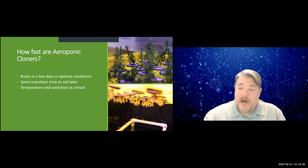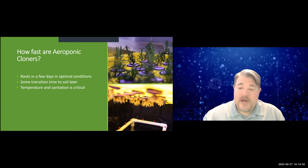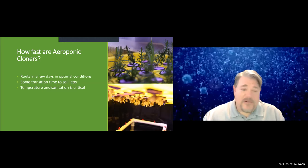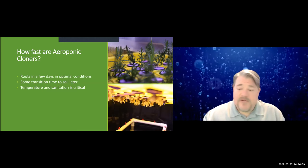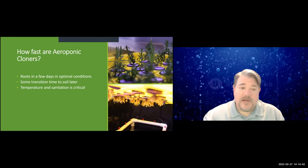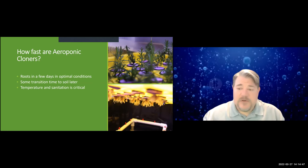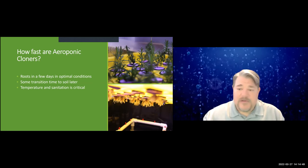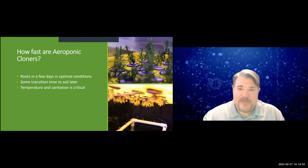How fast are the aeroponic cloners? Here's some pictures of some lavender that I took cuttings from. I turned one plant into 23 plants. The roots in the bottom right picture are after just a few days of exposure. It really took off, and I had a very mild solution added in the reservoir. Very, very pleased, especially when I can end up with that much lavender in my garden.